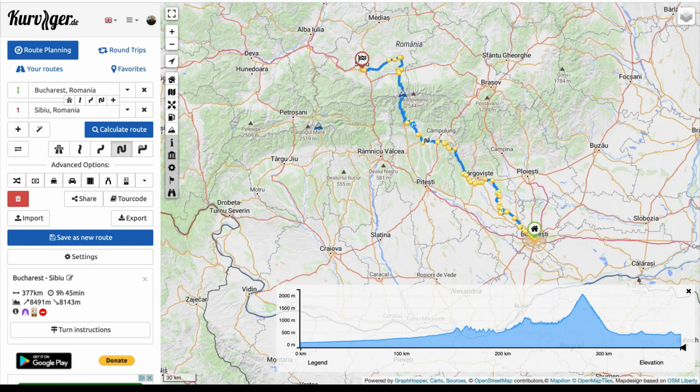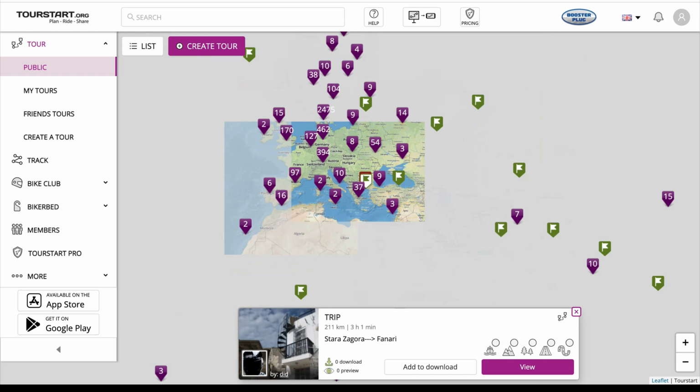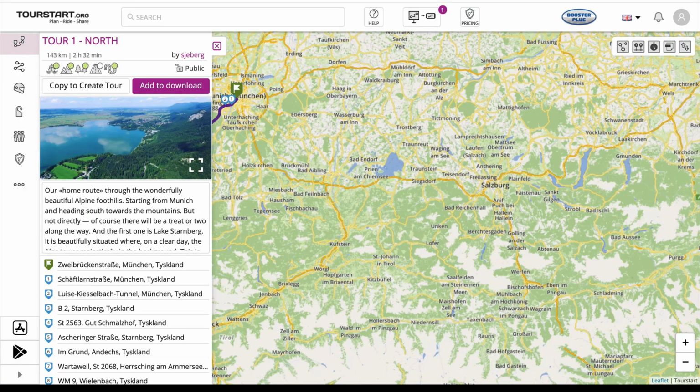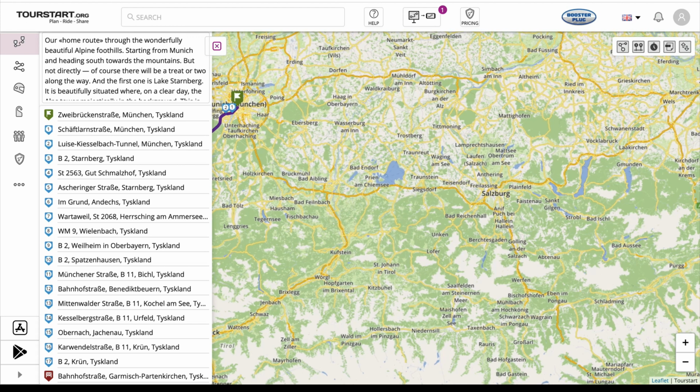Now another app, or another portal, which I found is tourstart.org. It's public tours. This is now all over Europe. Zoom out, you see all over the world. In the States, you have also a lot, South America, Africa, and so on. I just explored it. I didn't use it, so I can't say yet how it is. Now this, for example, would be one tour which I opened up, and you have basically the different waypoints, and I think you can also transfer it to your GPS device, but as I said, I didn't try it yet.